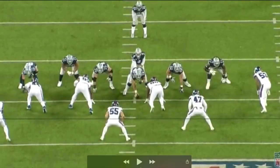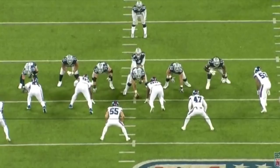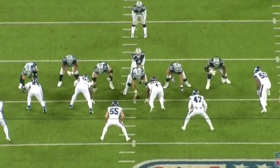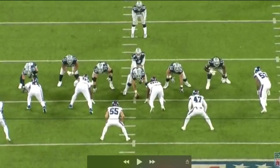Nothing to do with Ezekiel Elliott. I ain't really got to super explain this or super break it down. I just want to show y'all something, and we're going to move right on. This is Travis Frederick, okay? He's your center. This one tech that's lined up right in front of him is Leonard Williams. The Giants just sent draft picks to the Jets to go get Leonard Williams. Take a look at what your boy Travis Frederick does to Leonard Williams. This ain't even about Zeke. Just look at Travis Frederick on this block right here.